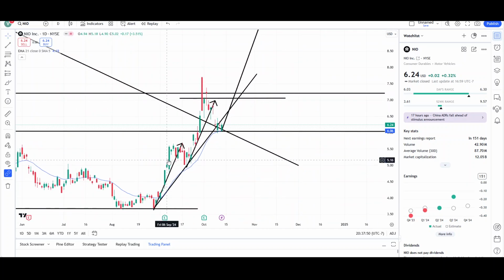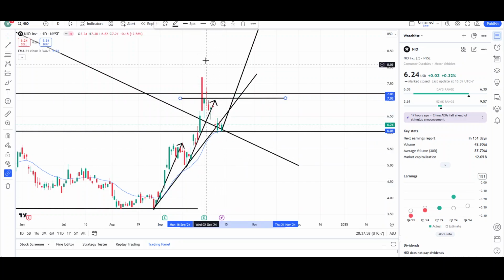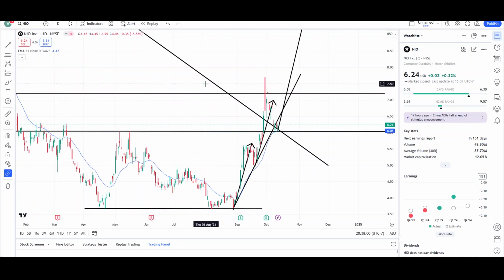Well, NIO did make two large legs up, so a correction was due. This is one leg right here. This is the second leg up. Target was right around that $7 level. Price met and exceeded it by a slight amount.